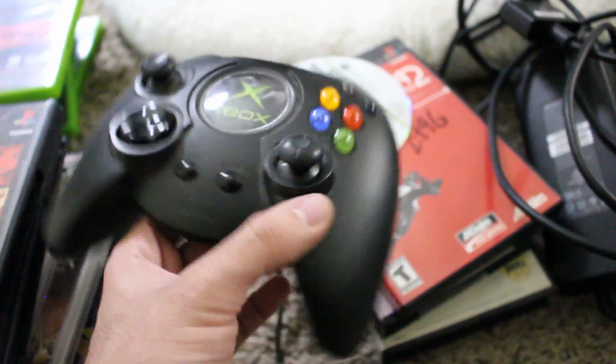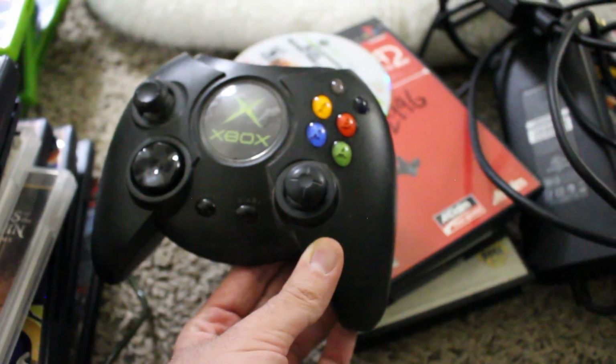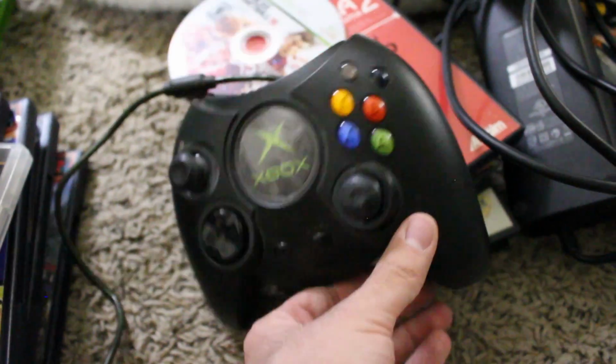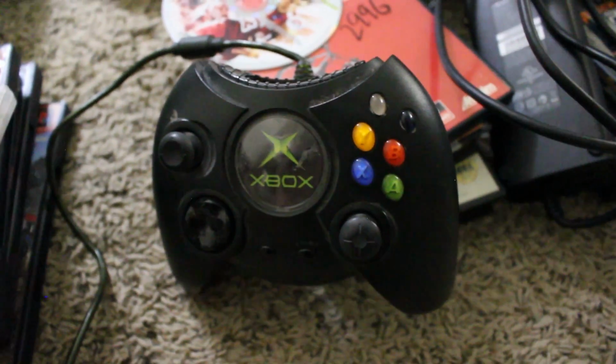I do need to take it apart, clean it and everything, but I saw this and I kind of just giggled a little bit, and I'm like, yes, I need one. I haven't had one in years. The one I owned got broken by some kids, so I'm happy to now have one that works, but it does need a good cleaning.